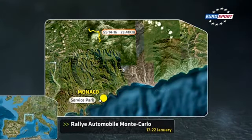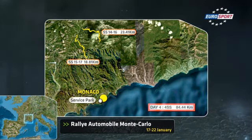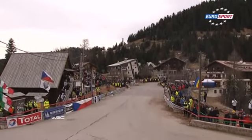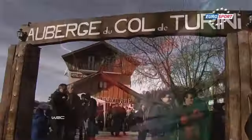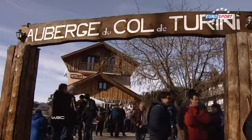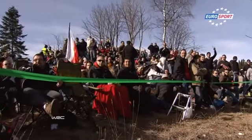Another 4 stages on this demanding event, including 4 runs. Yes, in total, 2 on the legendary Col de Turini. Well, this is the scene at the top of the Turini before the start of stage 14, the first stage of day 4. And as ever, the fans flock to this point, eagerly awaiting their flying heroes.